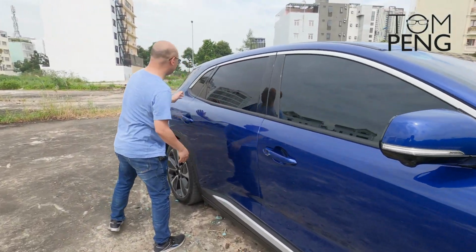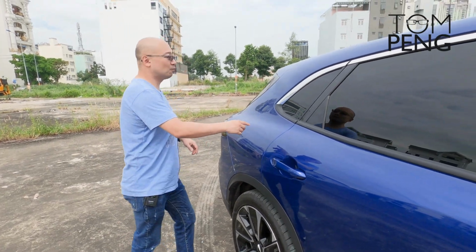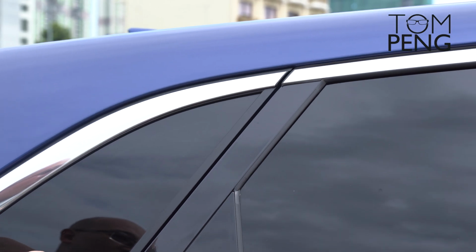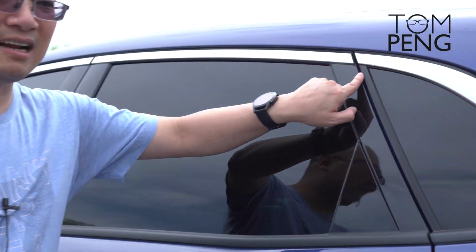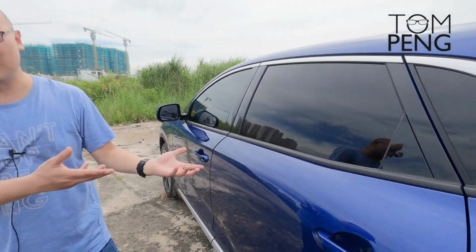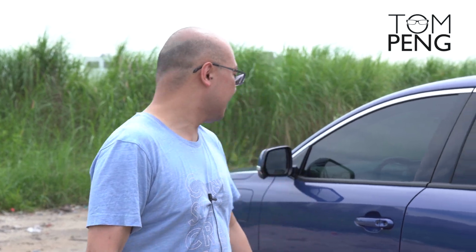Seems okay here, seems okay there, but if you compare the right side versus the left side, you can see that there is some difference. For example, look at the gap here on the right side. Clearly the left side is gappier, more gap. I don't really care about these things. I'm not attention to detail like that, but for some people this might represent a problem. I love the exterior of the VinFast VF8.